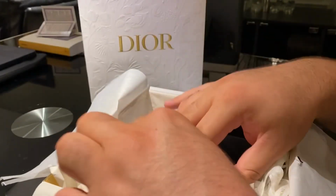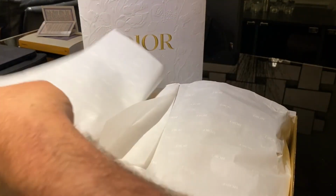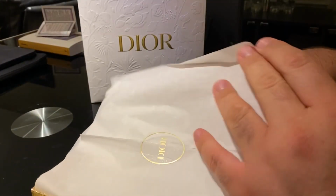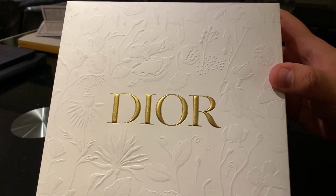Beautifully done, great packaging, great gift, great experience overall. Lovely colognes. The feminine one was also really good. That's the end of this unboxing video. And cut.